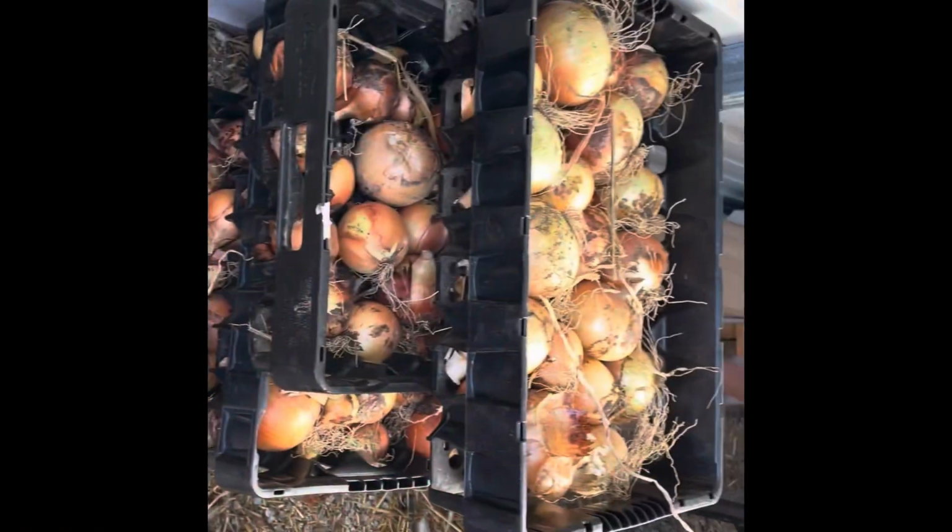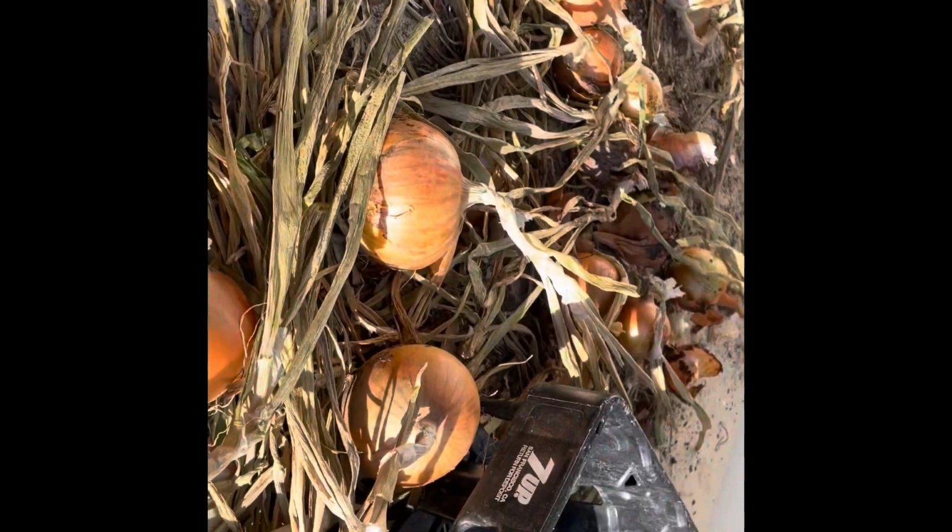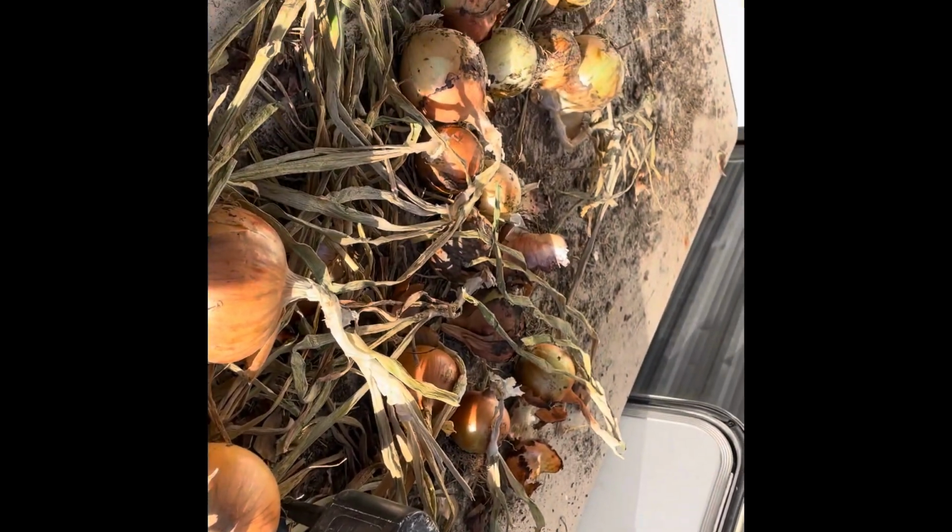We have quite a haul. Let me show you. There's the onions to date, and I still have these onions that I still need to clean up. I have sold probably as many as 50 pounds at the farmer's market. So you take that into consideration. I think we did pretty good with onions this year.